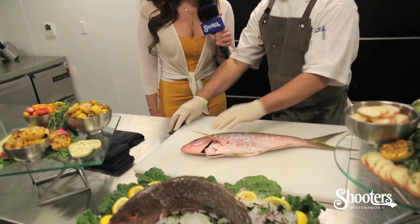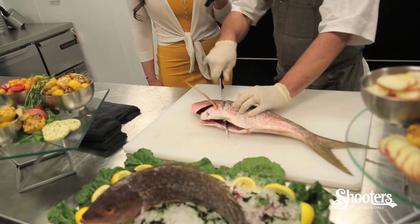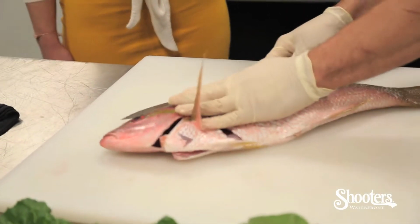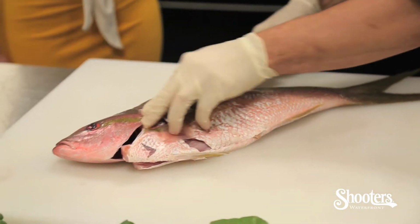We'll start with the whole fish. I'm gonna make an incision here right where the head is. Make sure all those bones are cut up, and then we'll start by going here under the skin, all the way following the bones.